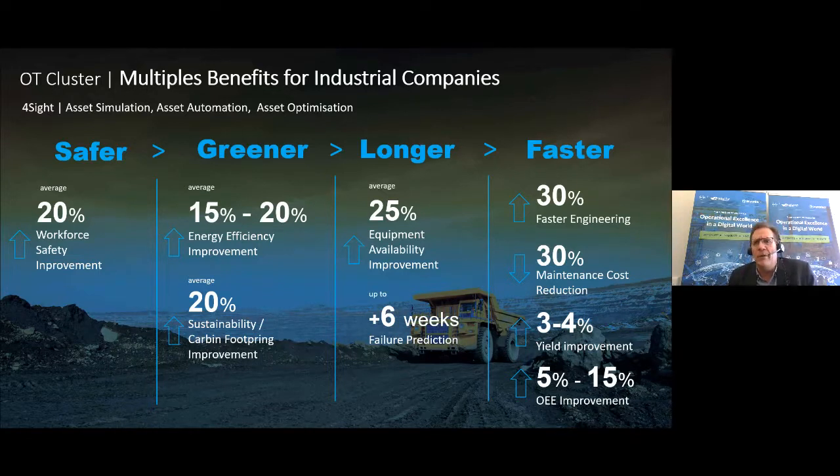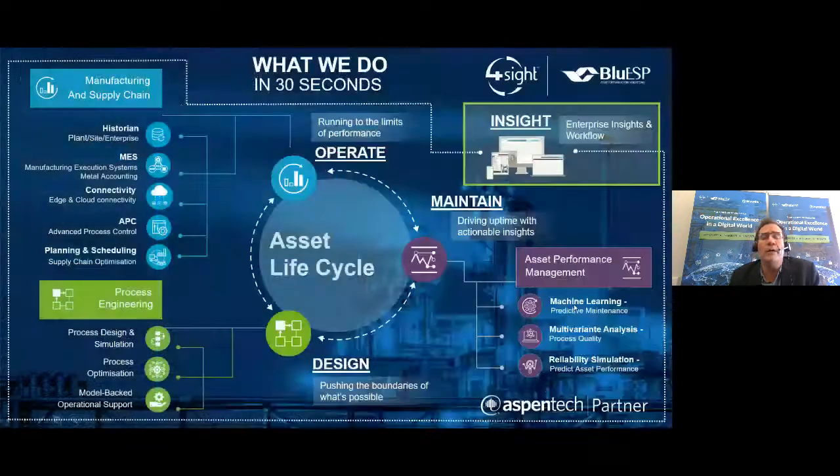Like today we're going to talk a lot about how do we bring value and reports and information fast to the user. So fast engineering, we talked about it last week as well in standards, but also how do we reduce the maintenance costs, how do we push the yields up 3 to 4% using advanced process control in an industrial facility. That has huge gains, and also quite a long drive on bringing the OEE up. So in some of the industrial processes that we're working in mining, there's still quite an opportunity for OEE improvement.